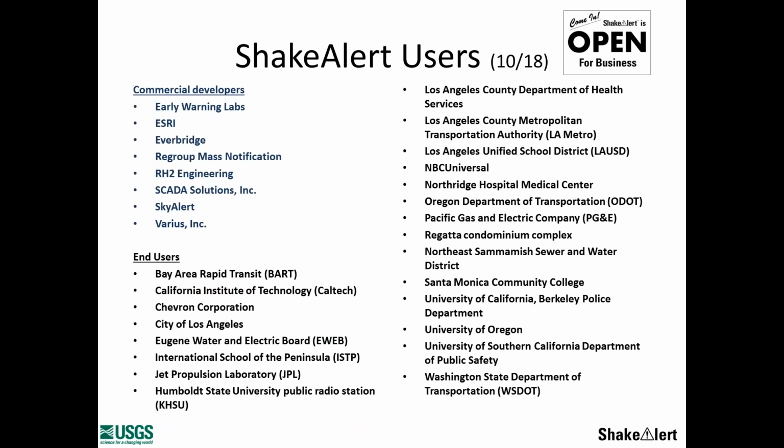Okay, I'm now going to pass the baton over to Bob DeGroot, who's going to tell you more about the user community and the education and outreach component of the project. Hello, everyone. I'm Bob DeGroot. I'm the Coordinator for Communication, Education, and Outreach for ShakeAlert, and it's my pleasure to tell you a little bit about this component of the program.